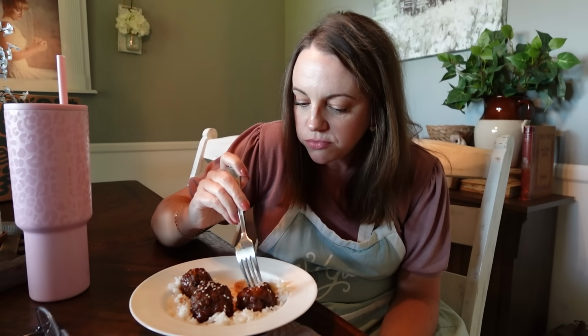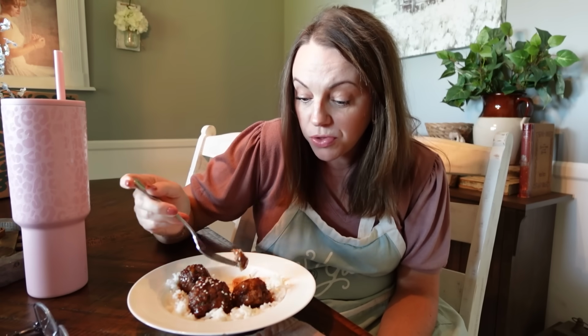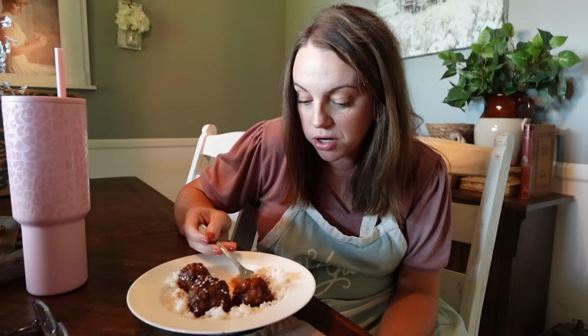Yes, it has an Asian flair to it for sure. But I think even if you don't love an Asian flair, you would like this. Yeah, I think so. I don't know how to describe it. It's super good. Big time recommend on this one. Y'all, go through the trouble of doing the frying and everything. It's worth it. Absolutely delicious.